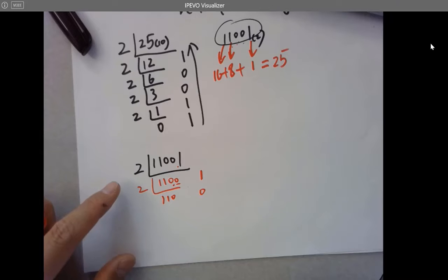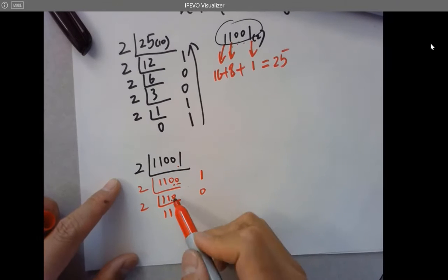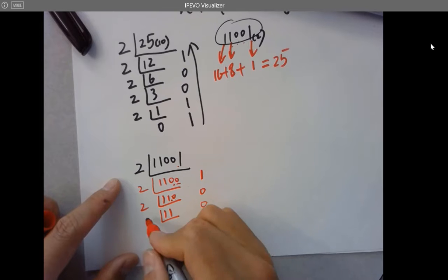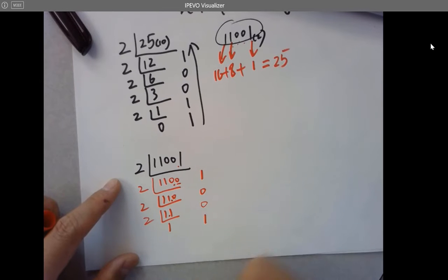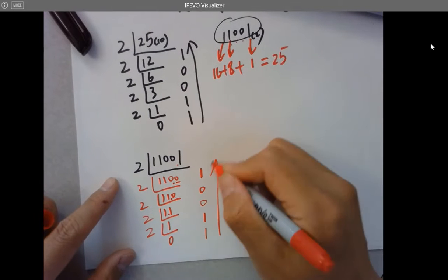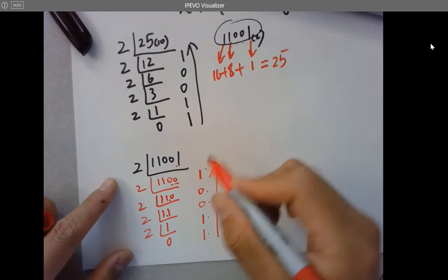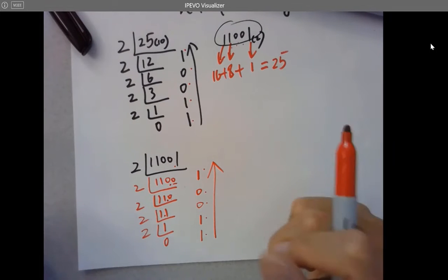Right? I do this again. I'm getting 11 and the remainder is 0. Do it again. Result is 1, remainder is 1. And do this again. Result is 0, remainder is 1. Is that the same number? 11001, 11001. Are these the same numbers? Yes, they are.